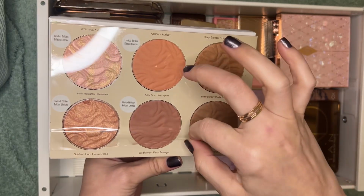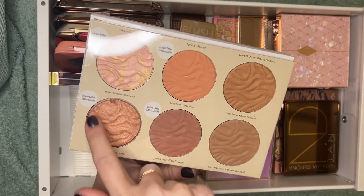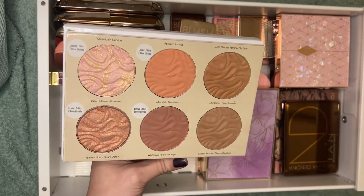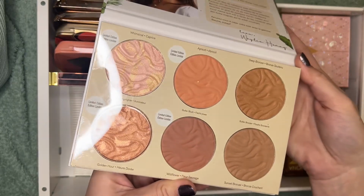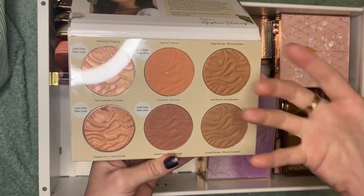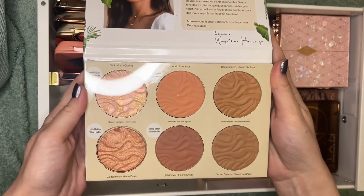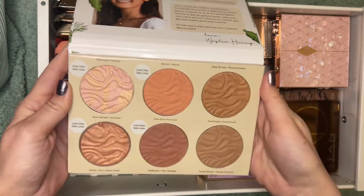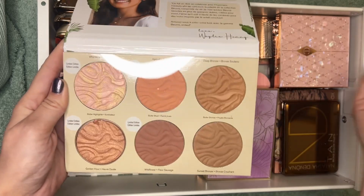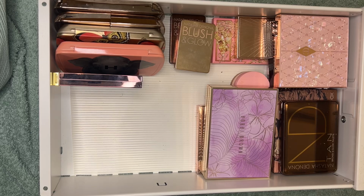The reason I didn't declutter this is because this shade here is out of the pan. I don't know if you could see that, but it actually falls out. So I decided to keep this and just not declutter it, or else I probably would, only because I don't use face palettes as much as I should. And that's the only reason, honestly. Other than that, I will get use out of these bronzers and blushes and highlighters eventually. It's just kind of big and bulky. So those are all of my unopened or unused.